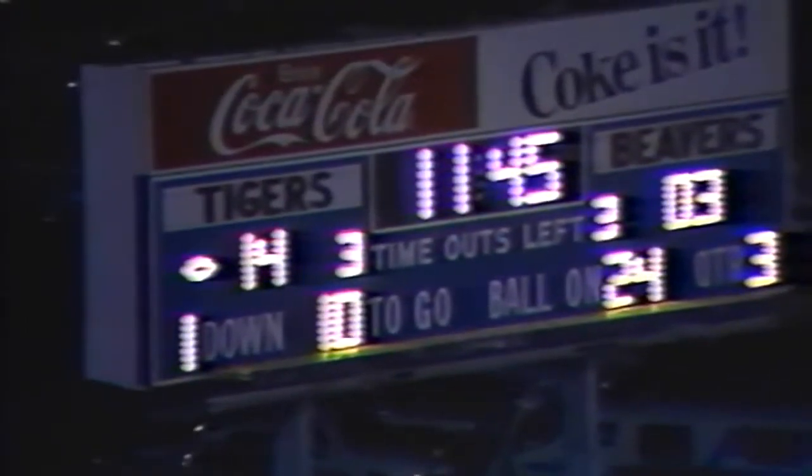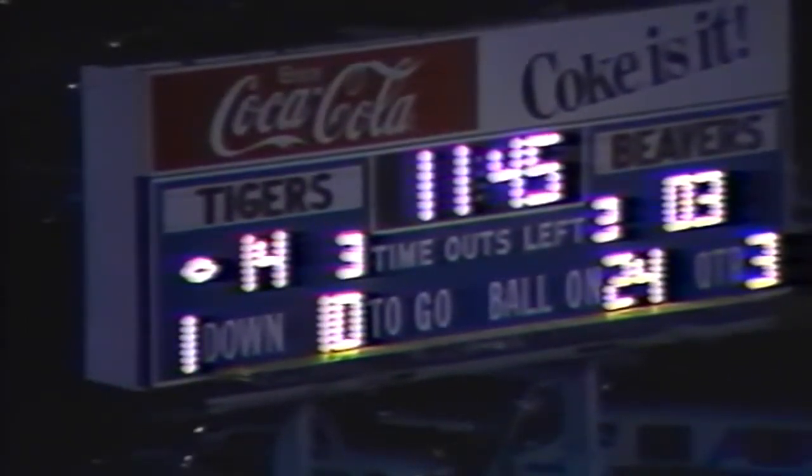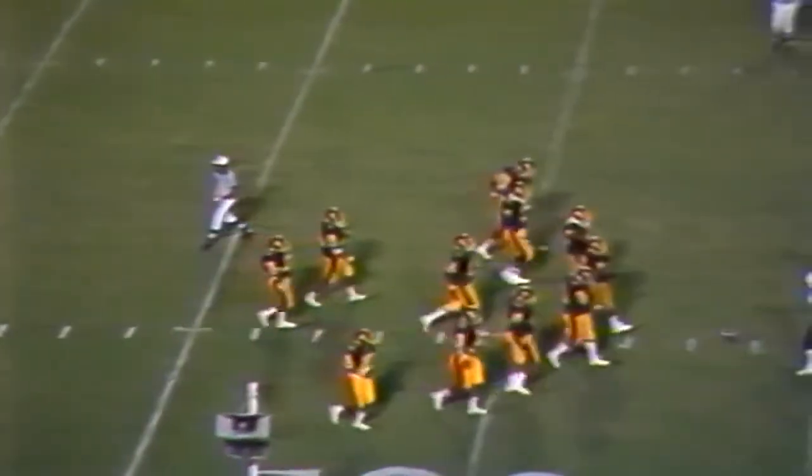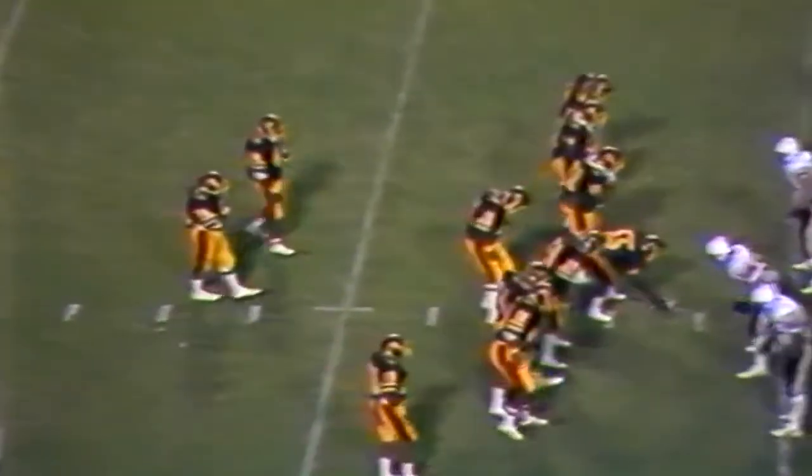Tried to throw a deep post to Reggie Bynum. Thrown short, underthrown, and Robert Goins, the free safety, picks it off for Grambling as Wilhelm has thrown his third intercept of the night, and it's Grambling football. Coach Robinson that time was telling his safeties to get back, get towards the end zone, because he could see that pass coming as well. And Eric put it up, and the Grambling guy came down with it. Underthrown that time, and Goins is right there to pick it off. First down, Grambling, 11:45 in the quarter.